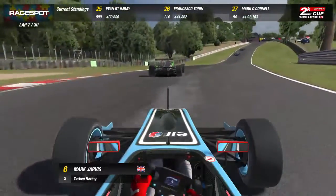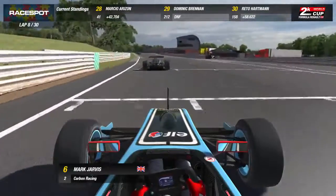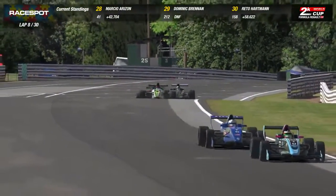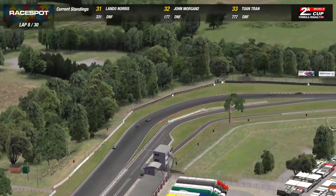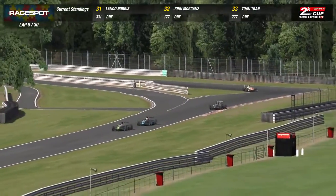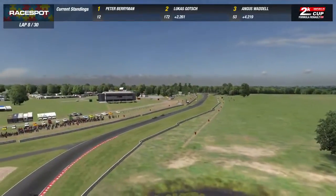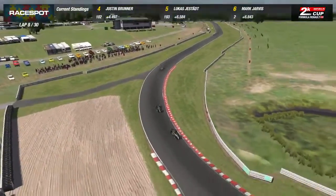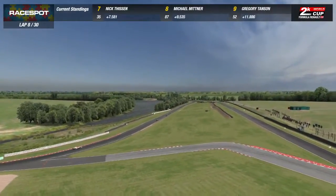Back on board with Mark Jarvis right now versus Lucas Chestack as they head out the final corner towards turn number 1 once again. And there's a look at this racetrack. It's a racetrack where from turn 2 to about turn number 10, you can see the entire thing. This is a fantastically beautiful racetrack here, Jake, and in terms of difficulty, it is right up there with some of the best.